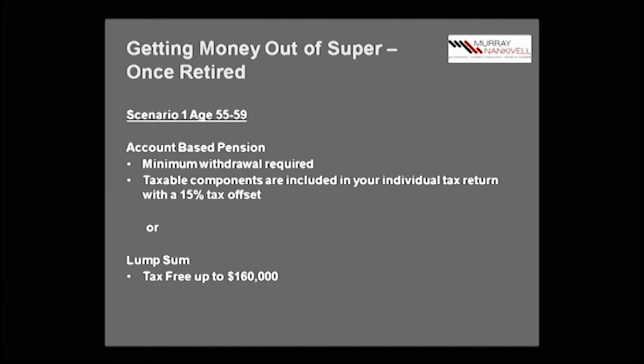If you don't want to start a pension, you're just looking for a quick lump sum, to go on the round the world cruise or whatever it might be, there is a tax-free lump sum amount. It's indexed every year. It's about $160,000 at the moment. Anything above that, you pay tax on.